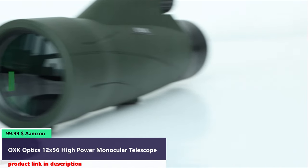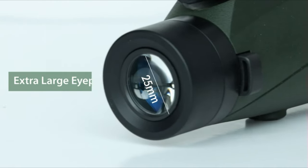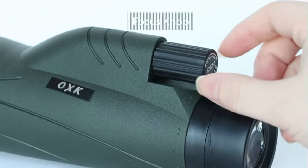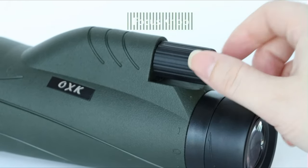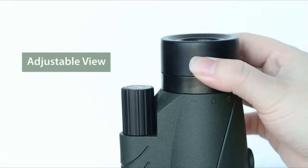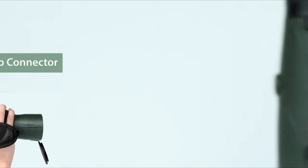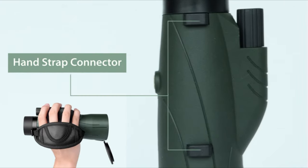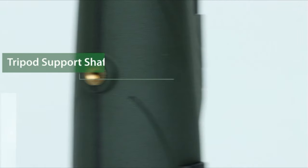TEMU magnification and 6.5 degrees wide field of view monocular, which provides a more comfortable and larger view, clearer details, adding up to incomparable watching experience. Perfect for hiking, camping, bird watching, wildlife, sports, concerts, travel, scenery watching. The 12x56 monocular is equipped with larger eyepiece and objective lens than ordinary monocular, which secures more light transmission and a brighter and larger field of view.